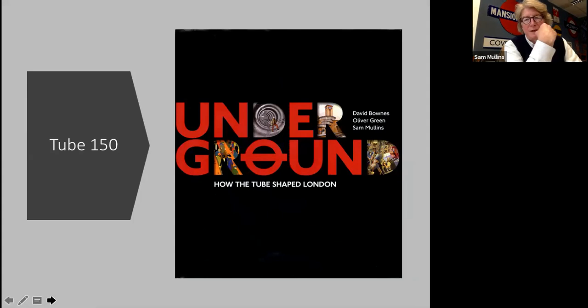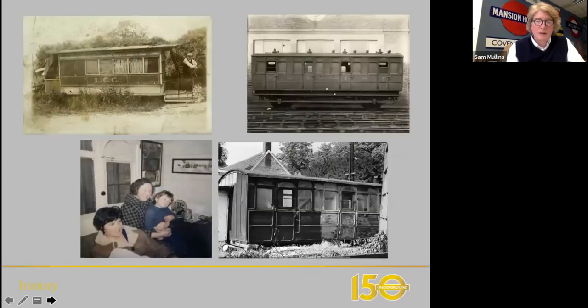And I think the next big milestone was doing Underground Tube 150. A lot of the hard work went on in 2011, 2012 for 2013, particularly with Peter Hendy and Howard Collins' help. We were able to put on a stunning event, as well as, with David and Oliver's help, putting together a new history of the underground as a body that shapes the city around it rather than just as a transport organization.